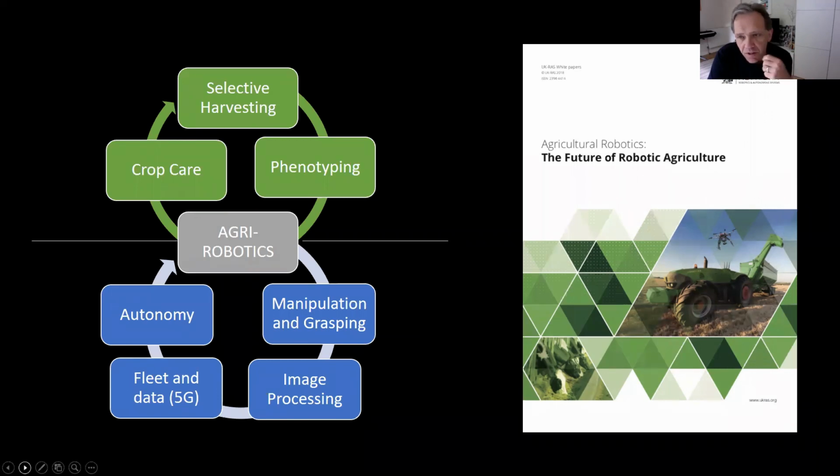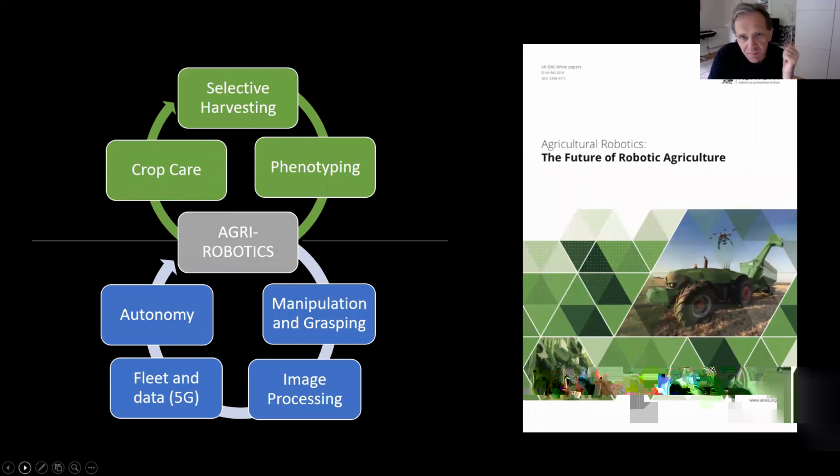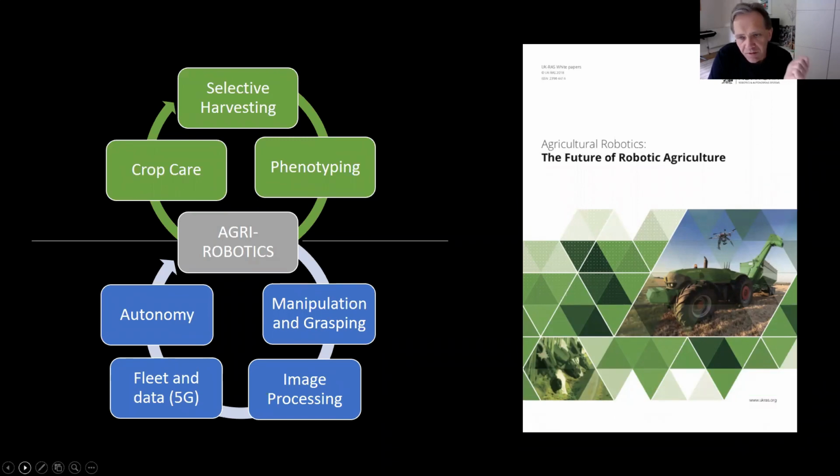But the other areas are phenotyping. So we have some quite big programs now on fleets of robots which are monitoring crops. It might be plots of wheat, deploying very sophisticated sensors, again, hyperspectral cameras or LiDAR, other sensors, multi-spectral LiDAR systems to support plant breeders in what we call phenotyping. So it's monitoring crops, trying to find new traits to advance plant breeding, and all those sorts of things. So phenotyping is becoming very data intensive, and we're seeing a very large role of robotics in that.